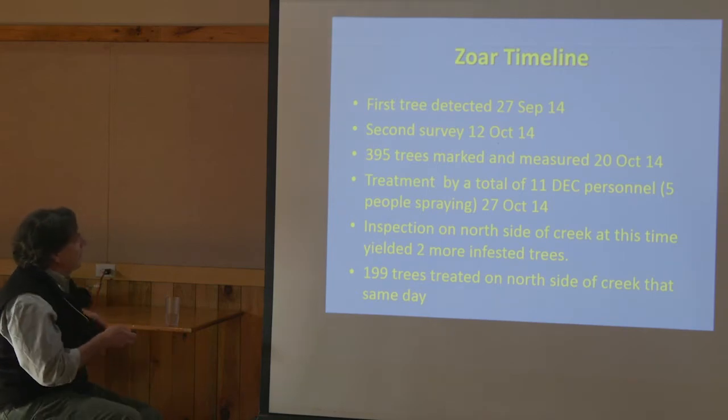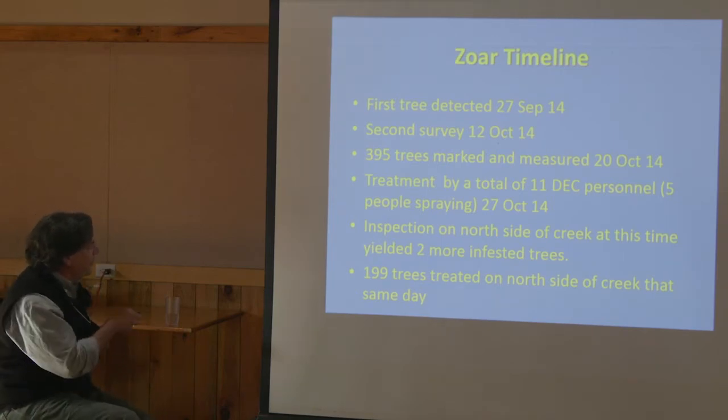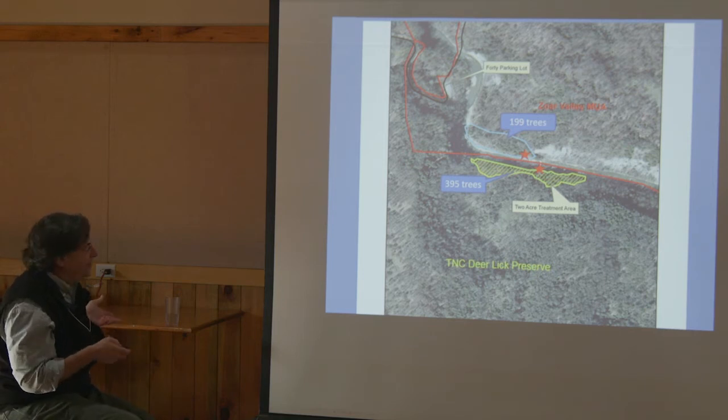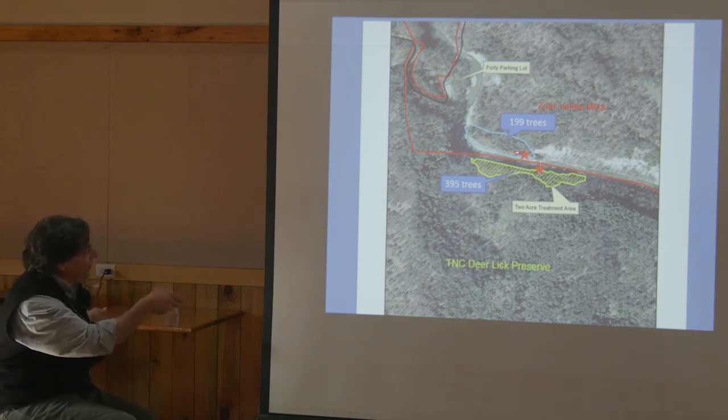Timeline, what the heck? No, I'm not going to go through this. But basically, we marked 395 trees all around this tree here. And they treated them so fast, they called me up on their cell phone, "Mark, what can we do?" And I said, well, go across the creek, because I had not looked at this area before because the water was too big.